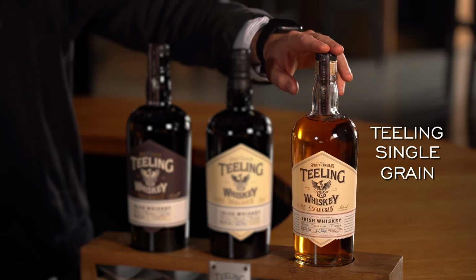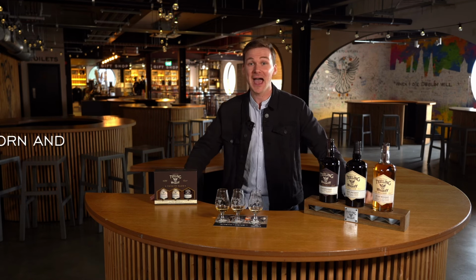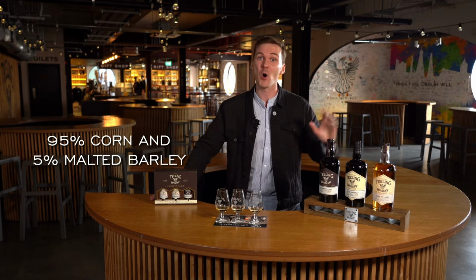Now, the one we have here in the middle, our Teeling Single Grain, this is actually a completely different category. Grain whiskey has a lot of structural similarities with American bourbon. So if you're familiar with American bourbon, you'll know normally in the process it contains 51% maize or corn. The Teeling Single Grain, a little bit different again, has 95% corn and 5% malted barley.